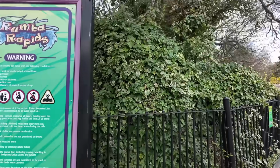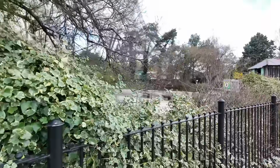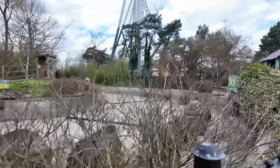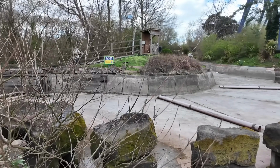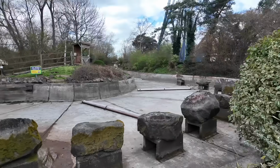Just have a little look around here and just see if they've been doing anything notable. Obviously, Congo River Rapids, Alton Towers, that reopens next week, and that's had a bit of work done to it actually over winter. Not too sure if they've done anything down here or not. Looks pretty similar to how it was last year. Obviously, this is like the final part of the ride. The trough goes all the way around the back there.